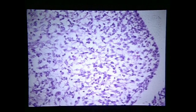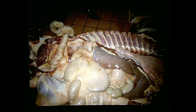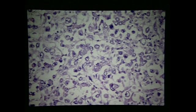So mesotheliomas, malignant mesotheliomas, we have seen a couple of them, have been described to be quite aggressive in the horse. These horses obviously had clinical signs of emaciation and weight loss. A case of neoplasia involved the liver here. It was diagnosed as a very malignant hepatocellular carcinoma.